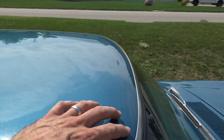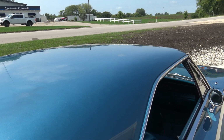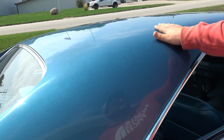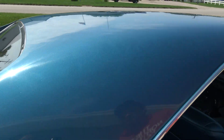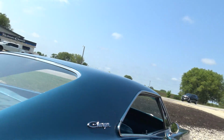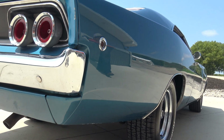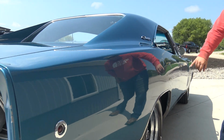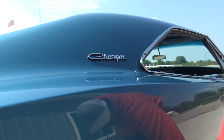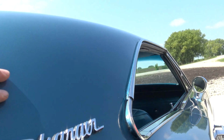Over top of the roof, we got a few little dark spots on it just from being 30 years old. You can just see some of the metallic in there is just a little darker, but all in all, really good looking car. And check how that door fits and that body line on top. Lines up nice. There are a few little blemishes. Main thing is on this roof here.